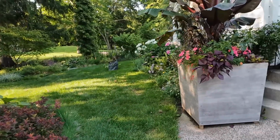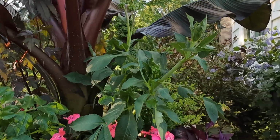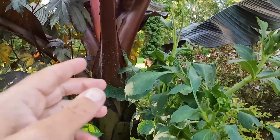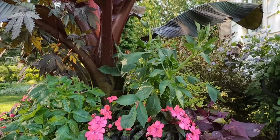So I transplanted a dahlia and I'm like, boy, I don't know if this is a good idea. And it was in flower. So this is that dahlia. What I did was I cut off all the flowers, I cut off almost all the buds. There's a couple left up here and one here. I cut off about half of the foliage of this dahlia.